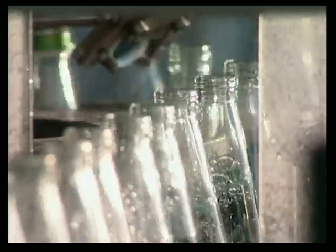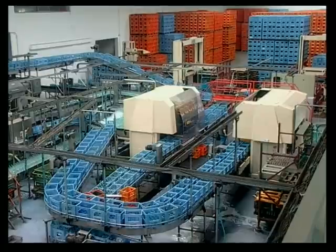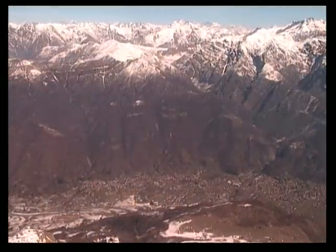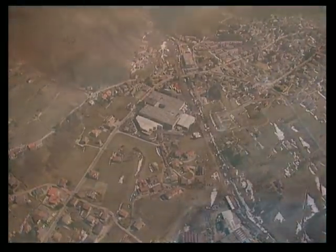The bottling process is completed when the bottles have been sealed and labeled and are then packaged in crates ready for distribution. The closeness of the source to the bottling plant guarantees that the water is quickly packaged, allowing it to maintain the original purity, lightness, and organoleptic characteristics of Norda's natural mineral waters.